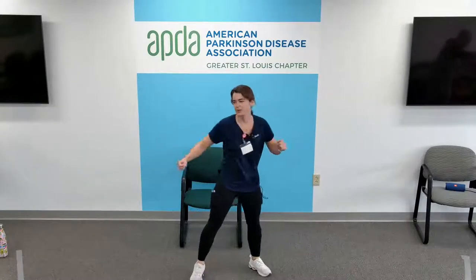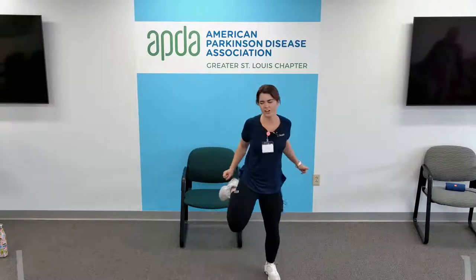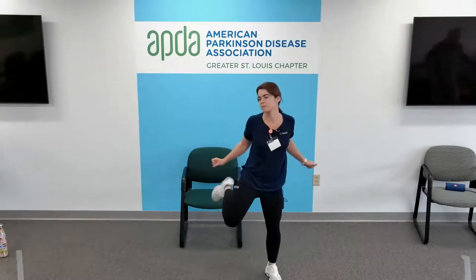pineapple. Lovely. All right, we're going to turn this into a hamstring curl. So make sure you're away from your chair enough to where you can bend your knee.